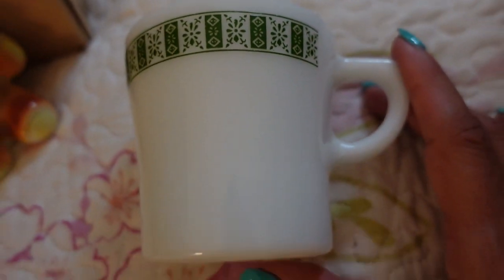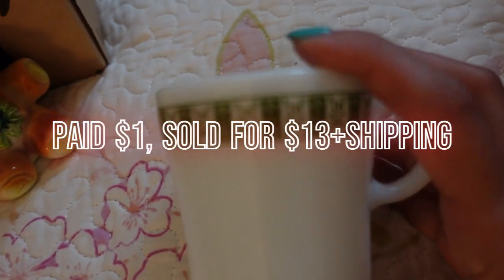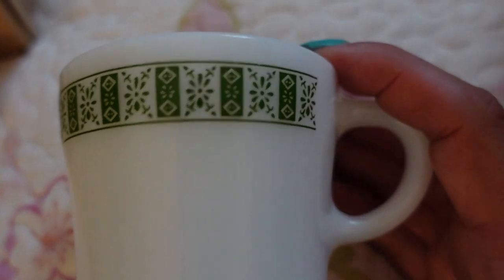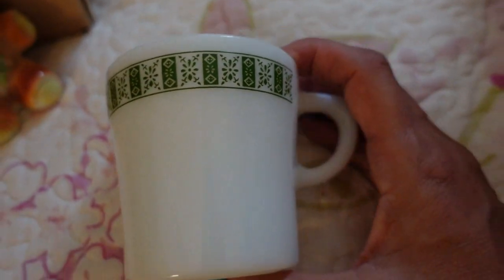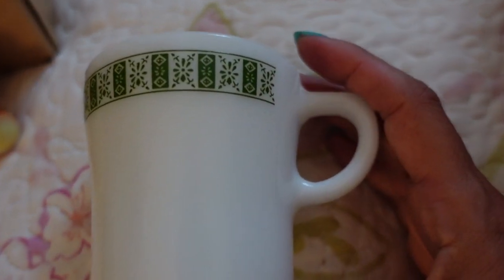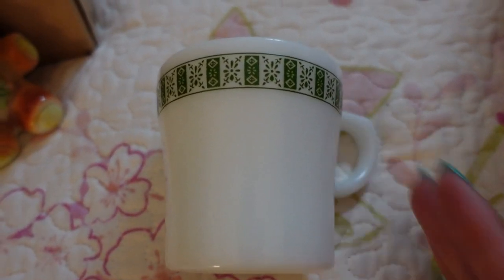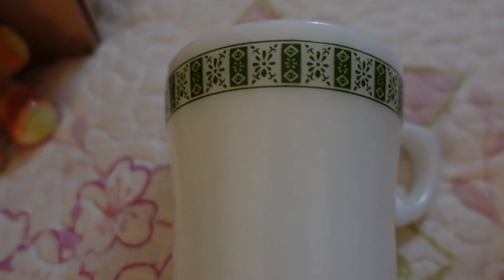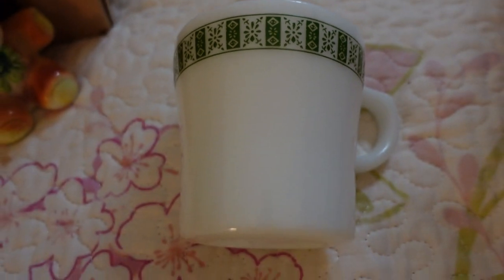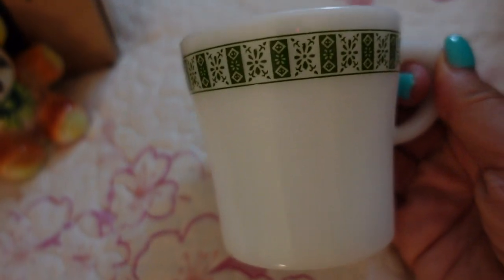So I thought, if somebody's looking for adding to their collection, this would be the one to add. I don't know, maybe it was one of those promotional patterns or a promo of some sort. Anyways, I paid $1 for this mug, which is of course why I picked it up back in the day. I sold it on Etsy for $13 plus shipping. It just is an adorable little mug.